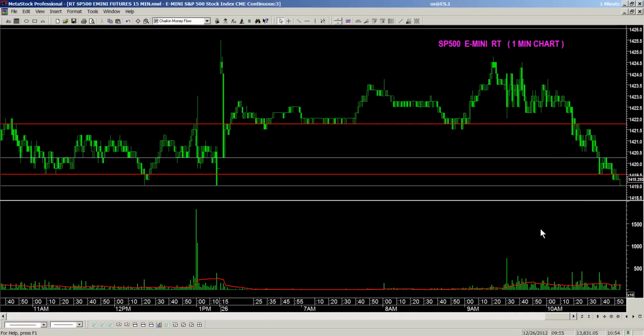14.2175 on the in. 14.19 even on the out. It's a move of 2.75 points with a net gain of 2.25 points times the 30 contracts that were traded. Confirming. 14.2175, 14.19 out even. 2.75 points, correct? Yes. Net 2.25. 30 contracts. 82.50.